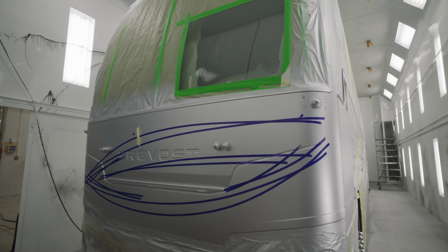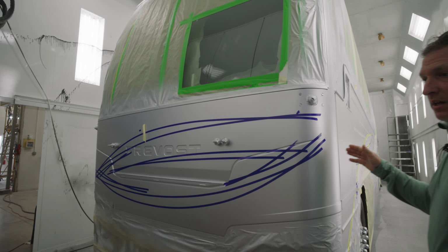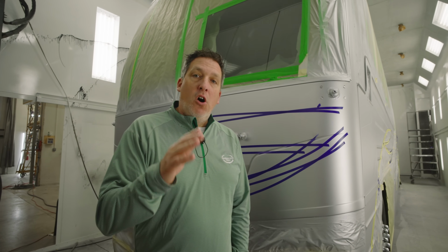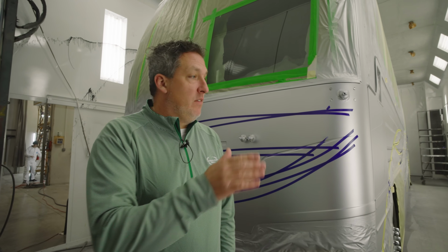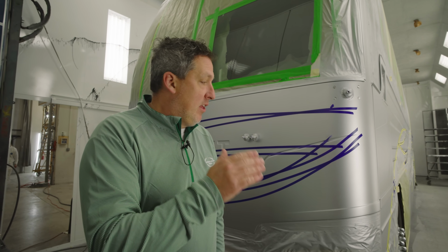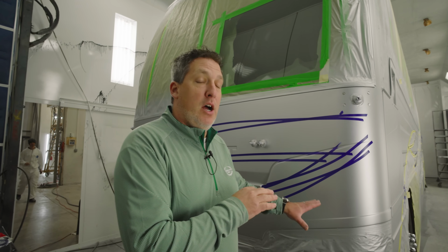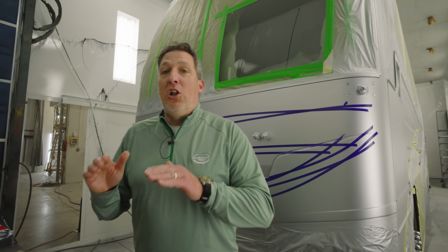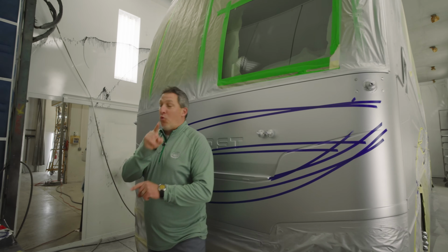You know, one of the things after painting a couple of classic cars that I've been told is it's all in the prep work. The success of the job and the success and longevity of the paint job is all based on the prep work. And Marathon does a lot of prep work. Let's go look at that right now.